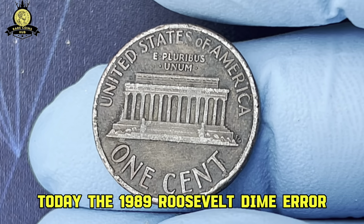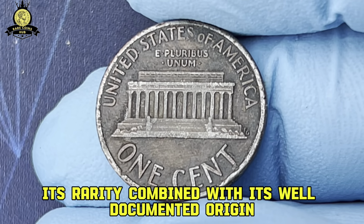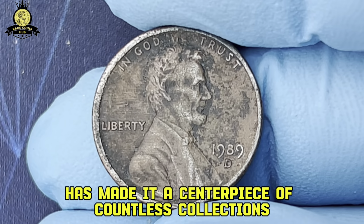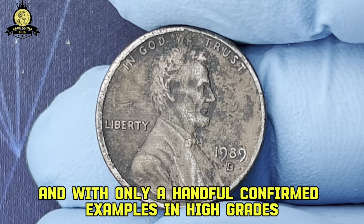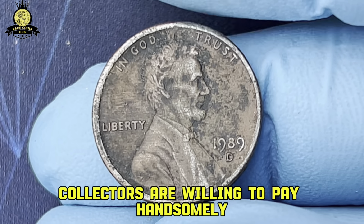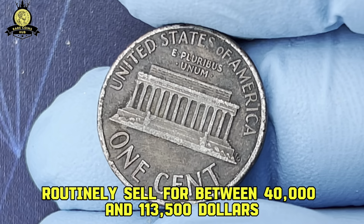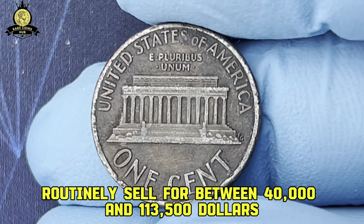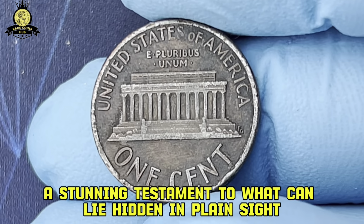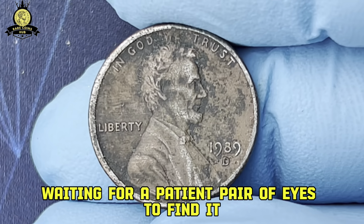Today, the 1989 Roosevelt dime error is one of the most coveted modern dime varieties known. Its rarity combined with its well-documented origin has made it a centerpiece of countless collections. And with only a handful of confirmed examples in high grades, collectors are willing to pay handsomely for the privilege of owning one. Verified specimens now routinely sell for between $40,000 and $113,500 depending on condition and provenance. A stunning testament to what can lie hidden in plain sight, waiting for a patient pair of eyes to find it.